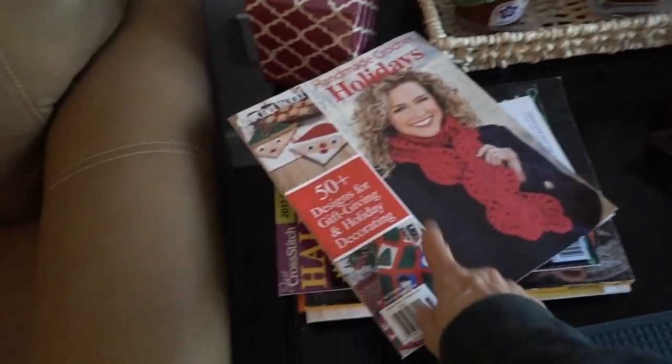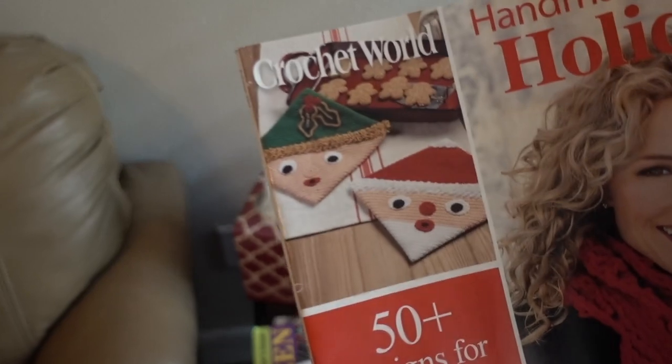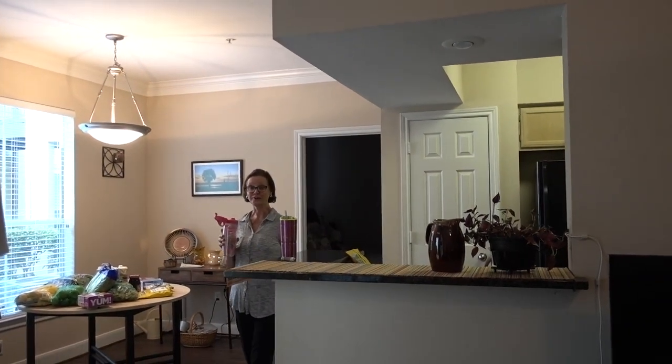And good news, guys, we swung into Kroger and look what was purchased. Subliminal messages were received. Pressure's on. I gotta get that crochet hook out right now.